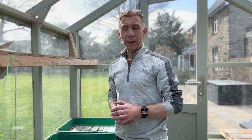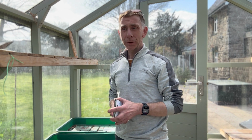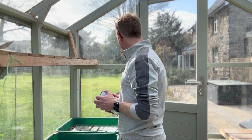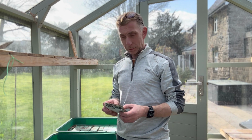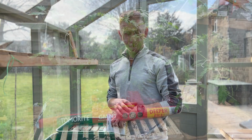Afternoon, everybody, and it's the 2nd of April, and it's an absolutely beautiful sunny day today, so it's a perfect time to get in the greenhouse and start to get planting. It's super warm, and I think we're going to get a great crop this year. So before we get into what we're growing, let's look at what we did last year.